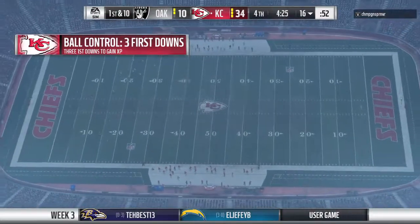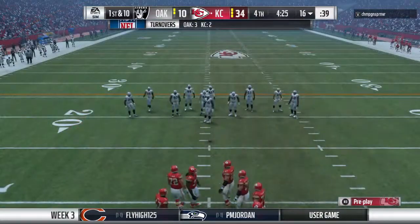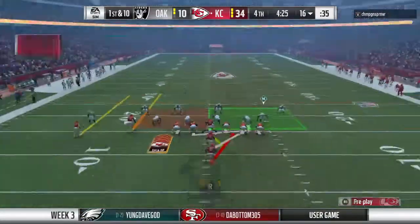A 4th quarter score now from Heinz Field in Pittsburgh. No problem for the Steelers. They have opened that lead up a bit further. If they hold on, a victory there would be their 3rd of the year.